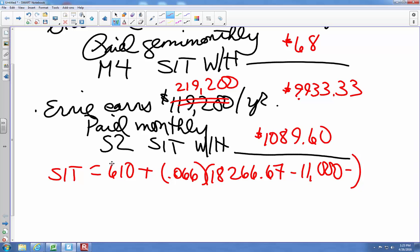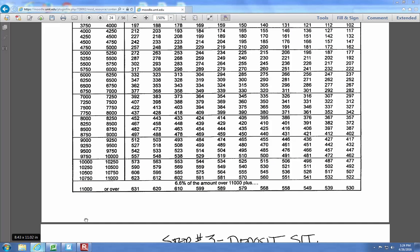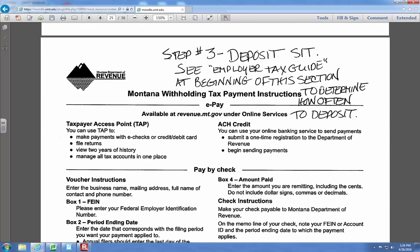So pretty straightforward, right? So step number one, you register. Step number two, you withhold accordingly. What do you suppose step number three is going to be once you've taken taxes from people? What do you got to do with them? Deposit, right? So now we have to deposit. And can somebody remind me what the different deposit schedules are? You're either semi-weekly or you're monthly, or with Montana, you could also be classified as what? Annual, right? So you're one of those three.